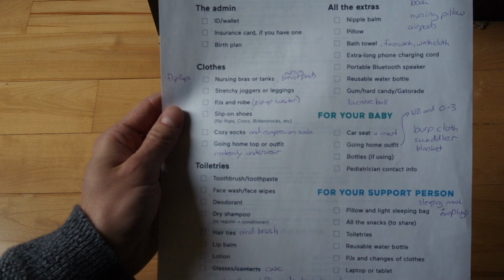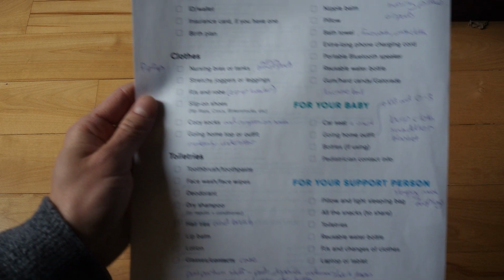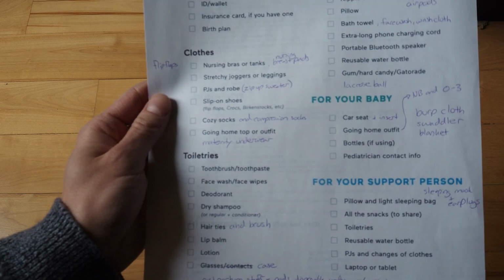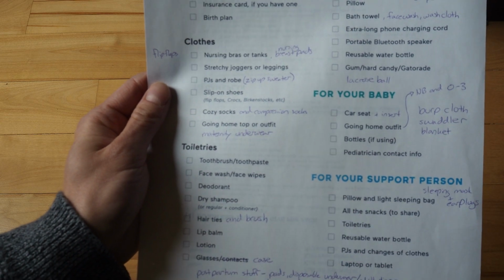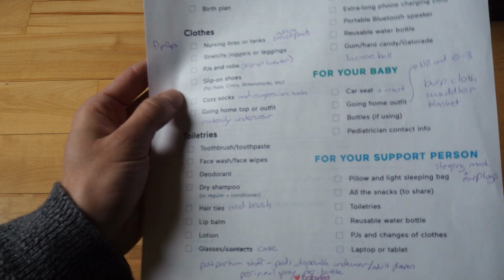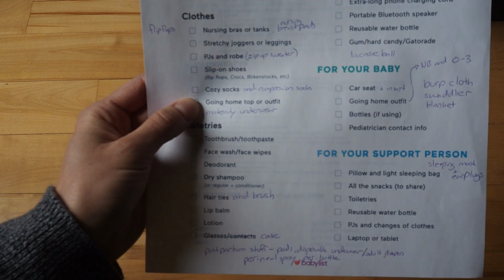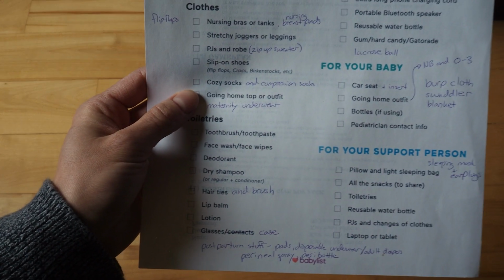Clothes, so I have the nursing bras or tank tops. I also have a problem with leaky breasts, so nursing or breast pads, stretchy joggers or leggings. I'm probably just going to end up packing pajama bottoms, and instead of a robe, I like to pack a zip-up sweater. Slip-on shoes, so flip-flops. I wrote flip-flops over there anyway. Haha, I'm good at reading. Cozy socks, yeah. And then I also have really bad varicose veins, so I'll also be packing some compression socks.